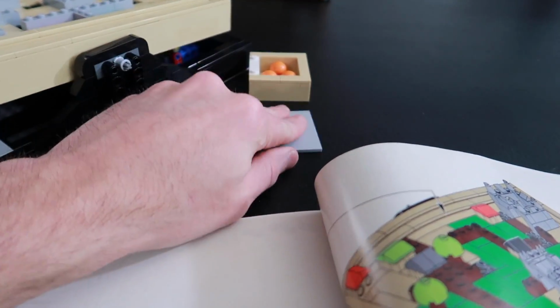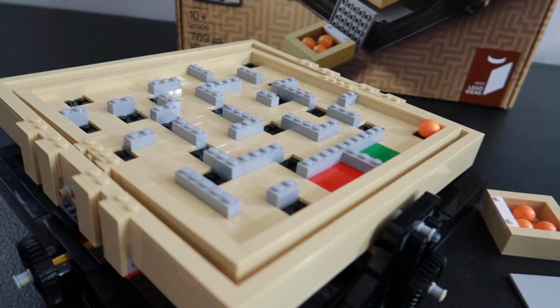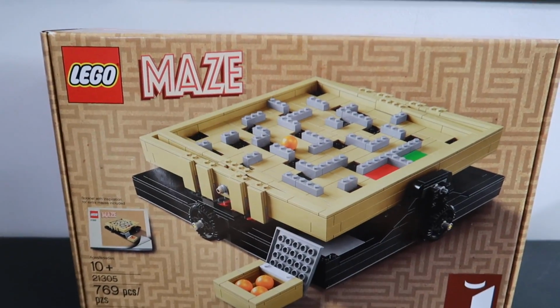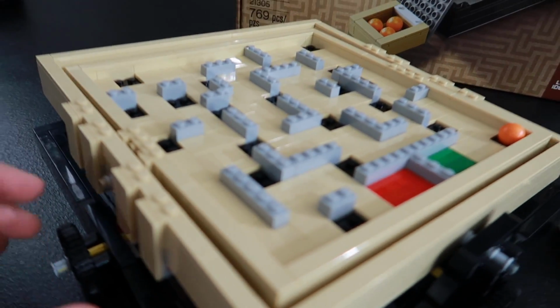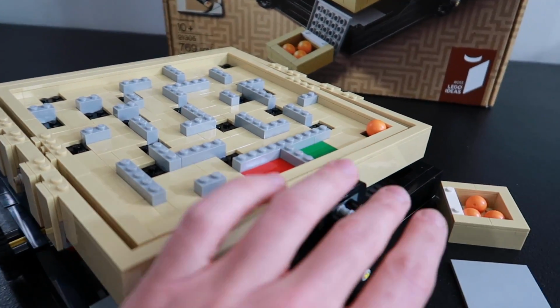I can't remember when I got this, but I am a little bitter that when I bought this, I could have had the chance to get Wally as well, that idea set. And I waited too long. Wally went out of stock, and I was stuck just getting this one. I think I probably would have liked having Wally better than the maze.